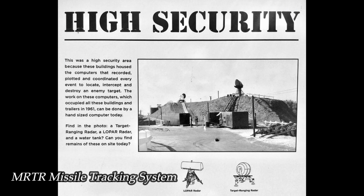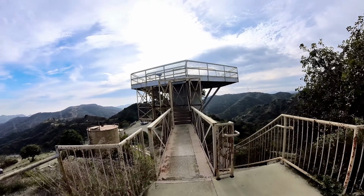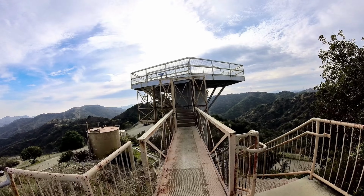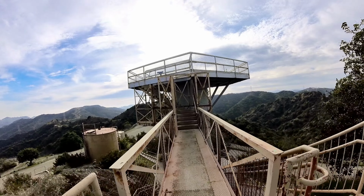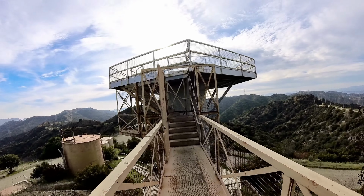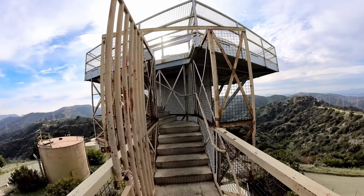Radar would send location to the computer. The computer would activate the missile guidance and radar. And the missile would be launched from Sepulveda Basin. This is around 4.5 miles away from here. The missile booster would fall off and the warhead would detonate, destroying the airplane before it could bomb LA.